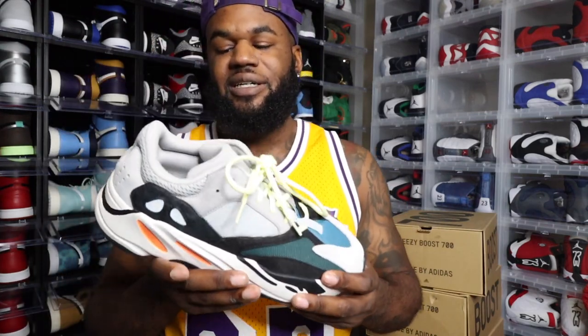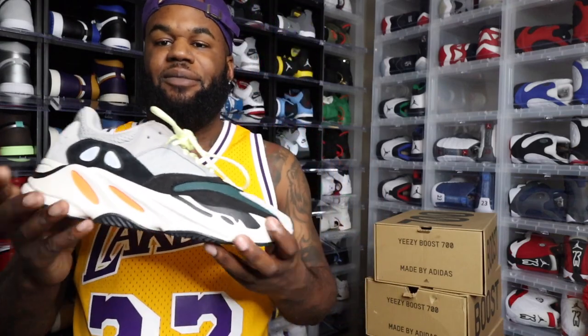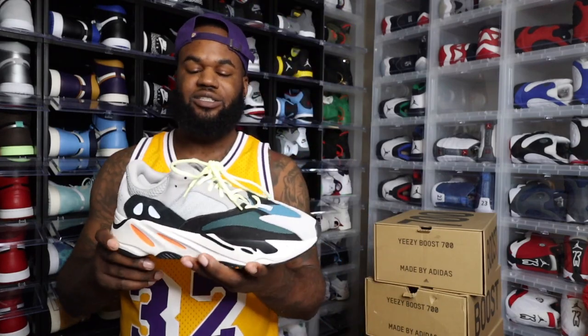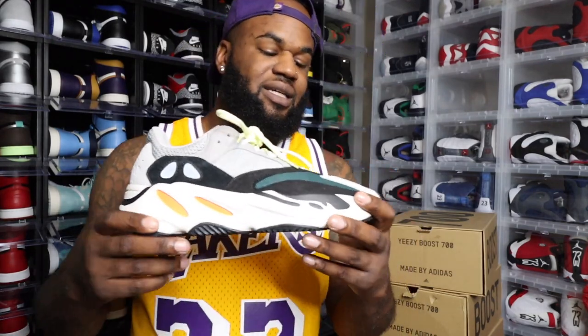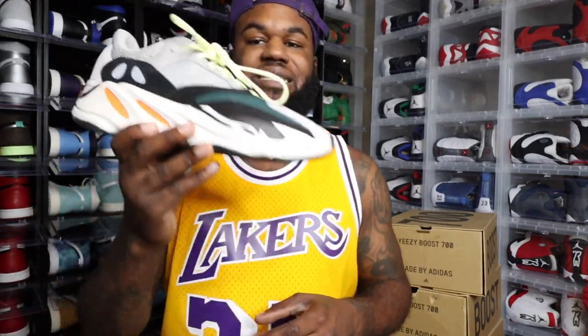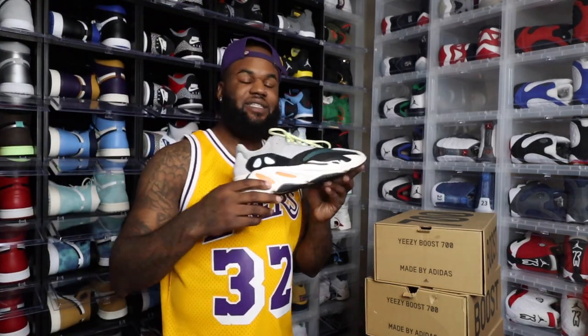This shoe was actually pre-sale, and it didn't do good. But after people got these in hand and got them on feet, people wanted this shoe. Resale shot up on the shoe, and it has actually restocked a couple times. If y'all look at your GOAT and StockX apps, this shoe right here is going for a lot of money. So this is a must-have, and to a lot of people, this is the best Yeezy of all time. So man, definitely get you some of these.